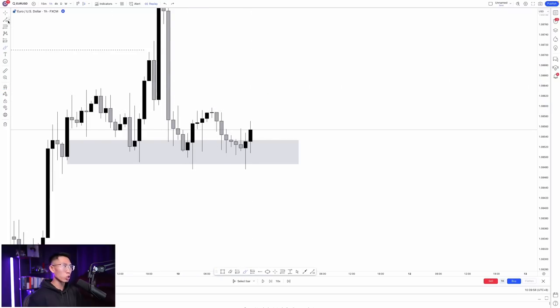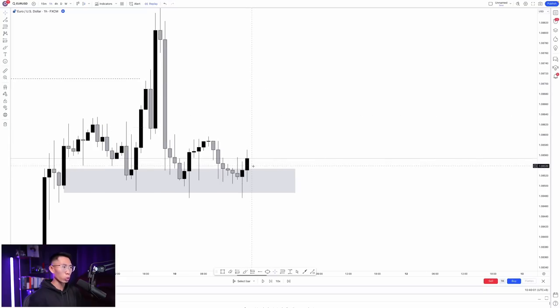So I saw that, right? So what I did was that I was very patient, right? I still want to wait. I want to wait for price to actually sweep the liquidity above these highs and then potentially make this huge down move. So that was what I was anticipating.